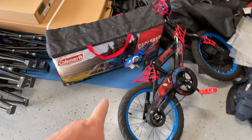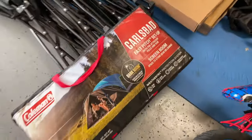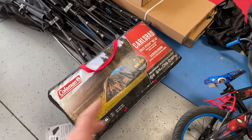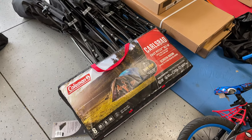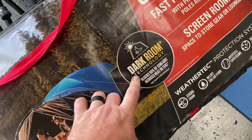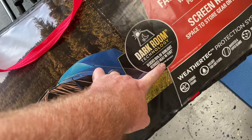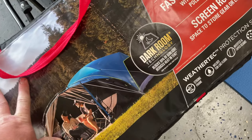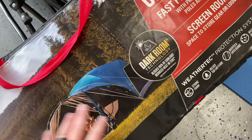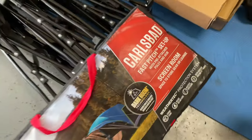We got Landon's bike, we got a new tent actually, which we're pretty stoked about. It's just bigger. The tent we had was just too small for our family, so we gotta get something a little bit bigger. I'm really excited about this because it has dark room technology. Blocks 90% of sunlight, reduces heat in the tent. So especially with kids, when the sun comes up super early, hopefully that will help. And it's fast pitch setup, which I love.